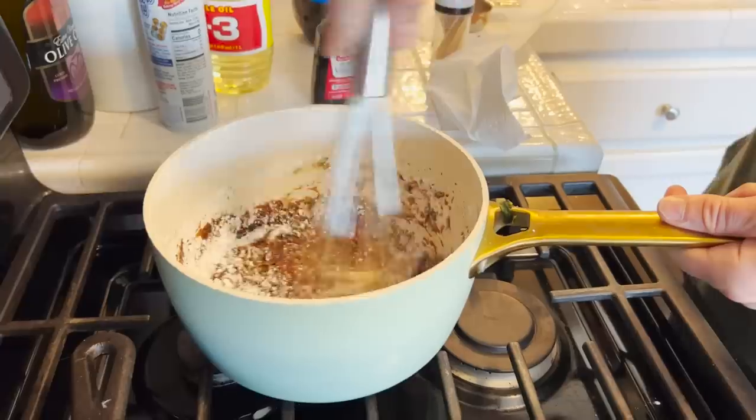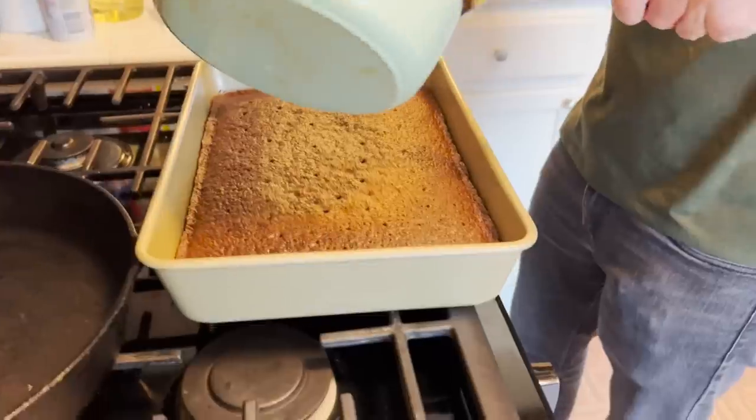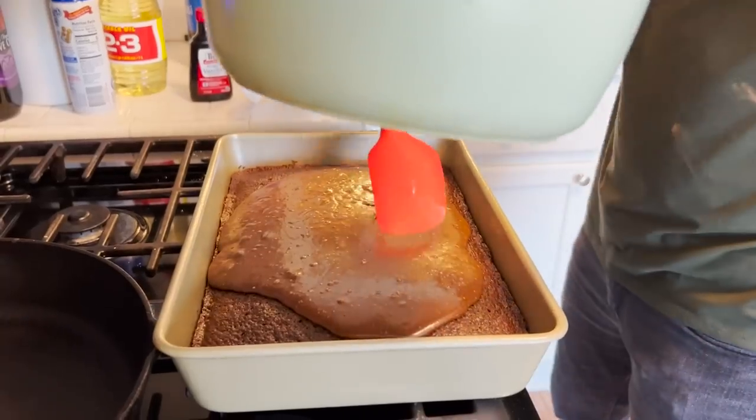Get it going here. Now to try the icing.